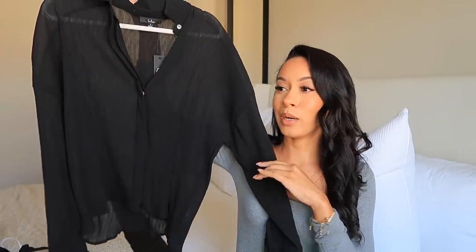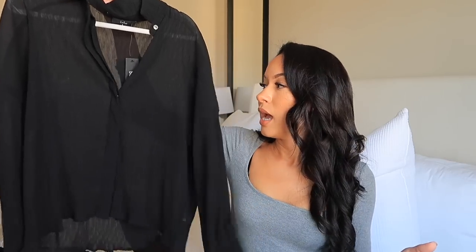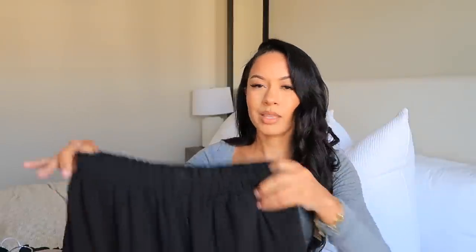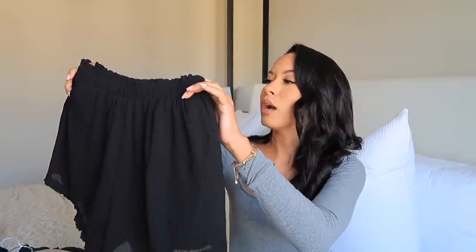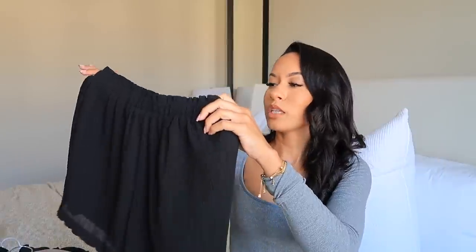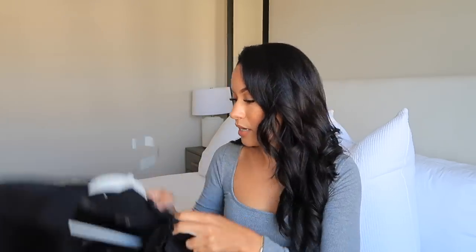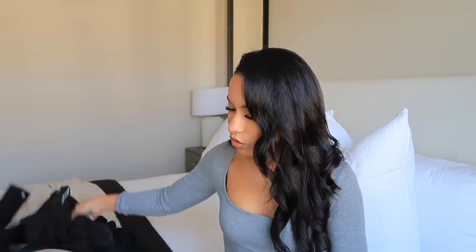So this top I would wear with jeans and some pumps. I would even wear it with denim shorts, like leggings, and then these shorts too, with like a simple bodysuit, black, white, or with a chunky sweater tucked in. This is a very versatile set right here. Love it.